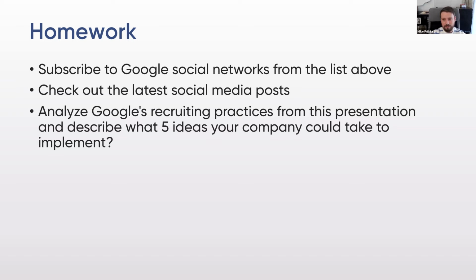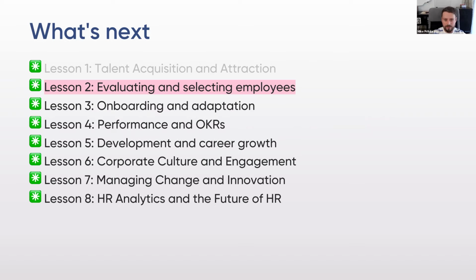That's all for today. Next, we'll discuss how Google evaluates employee selection. Then we'll talk about how they onboard, manage performance, evaluate, conduct performance reviews and OKRs. You can submit your homework through your personal account. We'll have a session about their unique corporate culture, how they work on engagement, and how they manage change and innovation, and of course, HR analytics. They pay a lot of attention to this issue. We'll discuss that too.